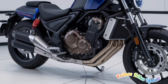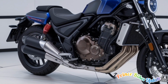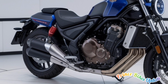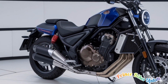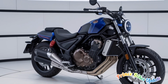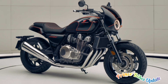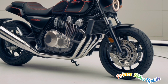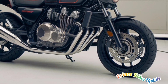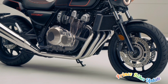When it comes to pricing, Honda continues to offer excellent value. The 2025 NC750X is expected to start around $9,499 for the manual variant and $10,299 for the DCT version. In markets like India or Southeast Asia, the price may vary depending on import duties and availability, but in any region, the value proposition remains strong.